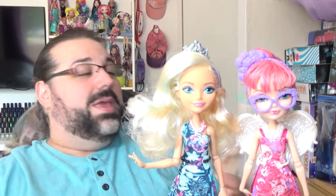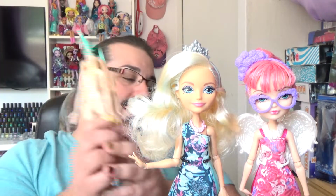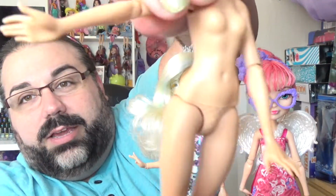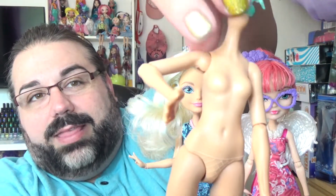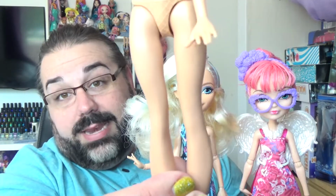I rebodied them. They came on these bodies. So I actually still have their original bodies here. But basically, these are the original bodies with the articulation. As you can see, they can bend at the elbow, but they do not bend at the wrist and they do not bend at the knee.